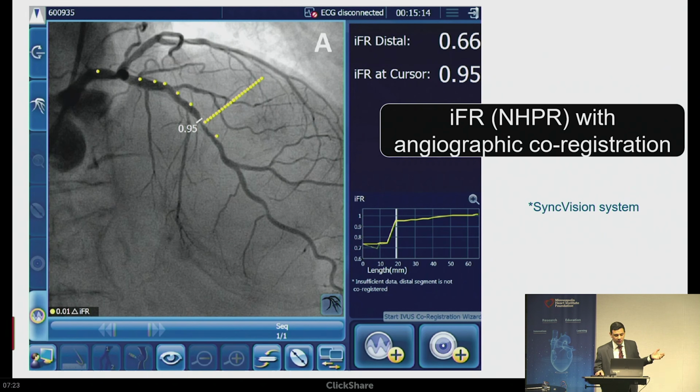This is the same iFR that we are all familiar with, and there's nothing special to do. You do your iFR, you stay on the fluoro, you pull the wire as you remain on fluoro, then you stop, you take a picture, and it co-registers the iFR with the angiogram and puts one circle across the vessel, where each circle represents 0.01. Of course, it's clear in the angiogram that there's a tight lesion here, so this is an obvious example.